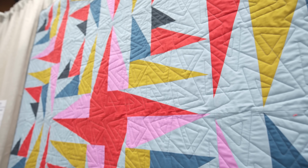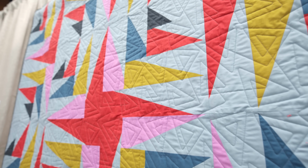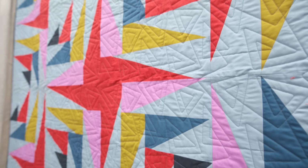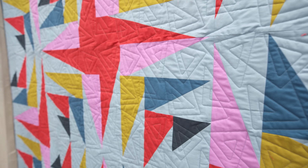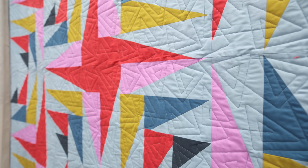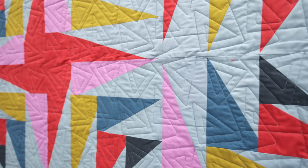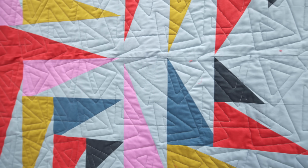I can remember making these with my grandmother, making pinwheels, and feeling like that was the most wonderful and amazing thing ever. And her quilting reinforces that jaunty, childlike, windy, just kind of all of the playfulness of this quilt.